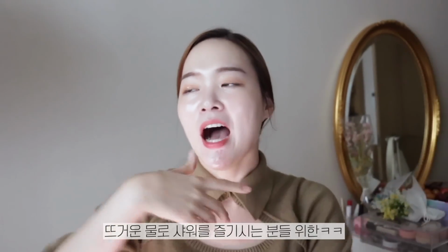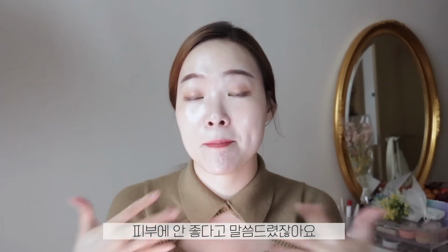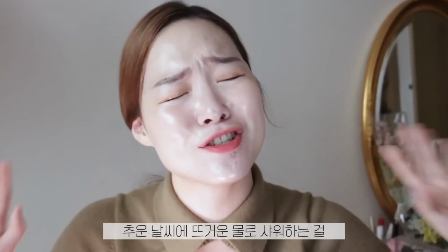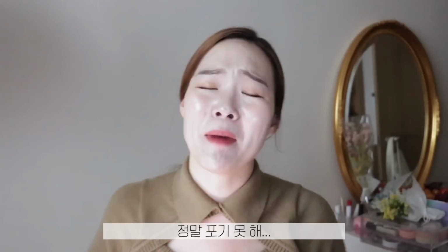Now for my special tip for those who enjoy their scorching hot showers. Okay, so I know I always talk about how it's really bad to take hot showers for our skin because it makes our skin dehydrated, so it's not good. But I can't resist a good hot shower in the cold weather. Am I right or right?